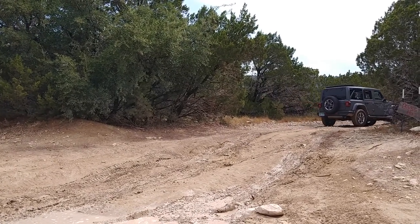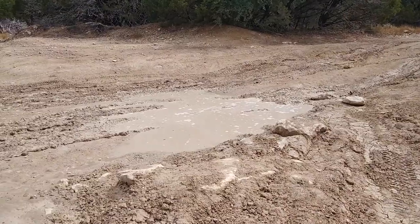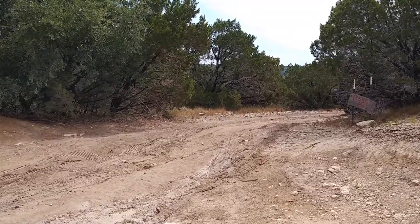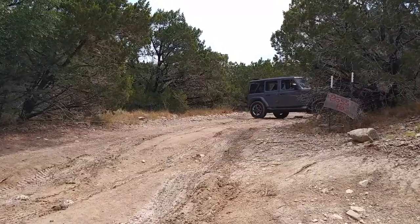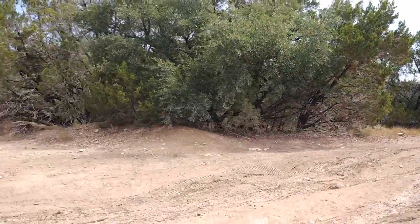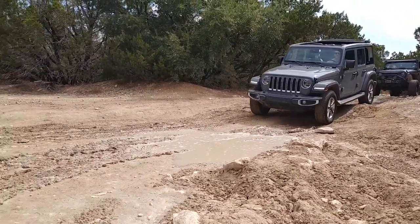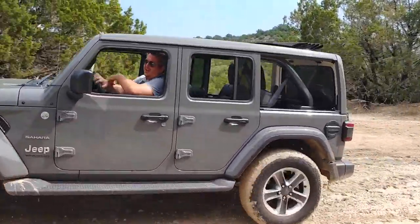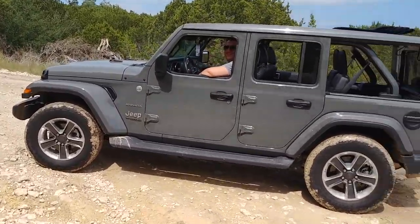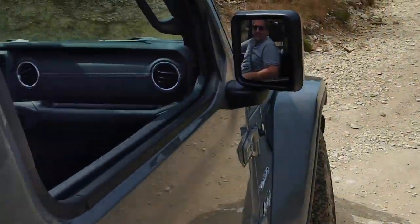Yeah, I think the Jeep laughed at that too. Kind of crowded out here today, so we might not be as quick through these repeat passes as we'd like to be. All right, setting up again. And he's got company. All right, let's find some more mud. Okay. Still fun, though.